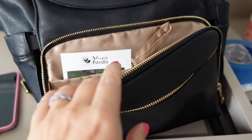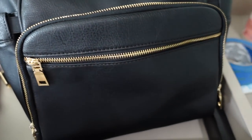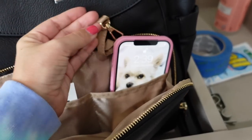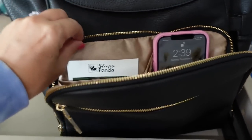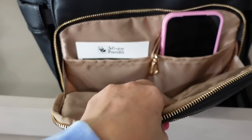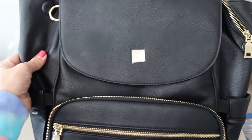Okay, so I wanted to show you what it looks like in here. So this is perfect for your phone. You can slide your cell phone in there. Oh, you can hook your keys to that. You could put your lip gloss, some gum in here, your wallet, and then you have a little mommy pocket, and then you can put all the baby stuff in there.